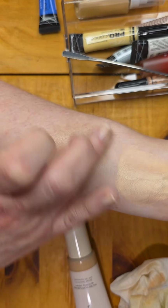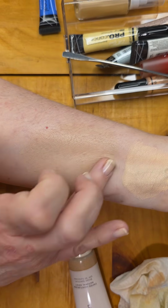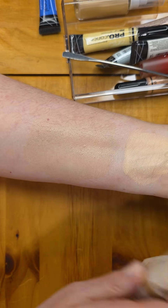That's perfect. Look how perfect that color corrected that foundation. You can't even see it. And that sucker was yellow.